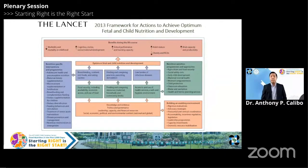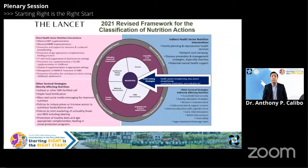The framework in 2013, as we found out, has been changed from nutrition-specific and nutrition-sensitive interventions. We now have a revised framework for classification of nutrition actions. This now looks into direct health sector nutrition interventions and other sectoral strategies directly affecting nutrition on the left side, and indirect health sector nutrition interventions and likewise other sectoral strategies. All in all, we need cross-cutting strategies to address malnutrition, and this will require health system strengthening, data system strengthening, community mobilization, and evaluation for impact.